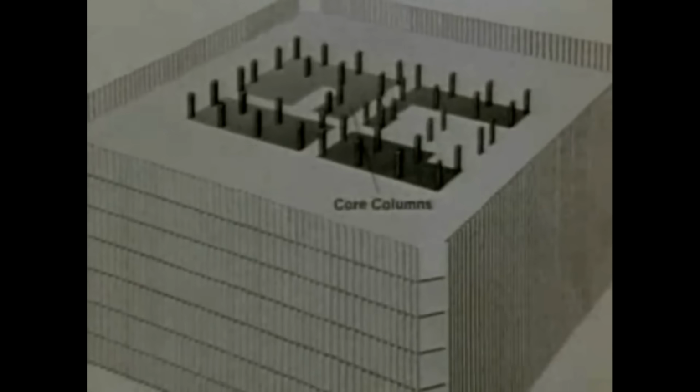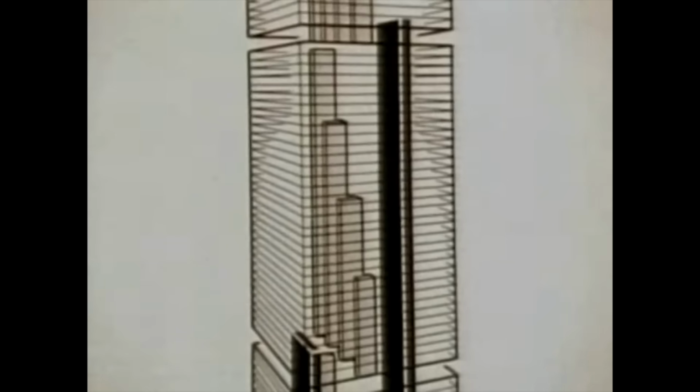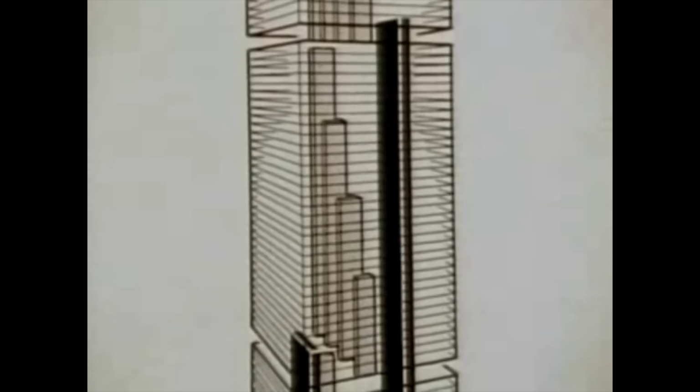Elevators would be placed in the shafts formed by the core columns. To further conserve space, the towers would be organized into 3 zones served by express elevators. Local elevators would run within each zone. These engineering considerations determine the tower's basic design: sheer symmetrical walls rising without setbacks.